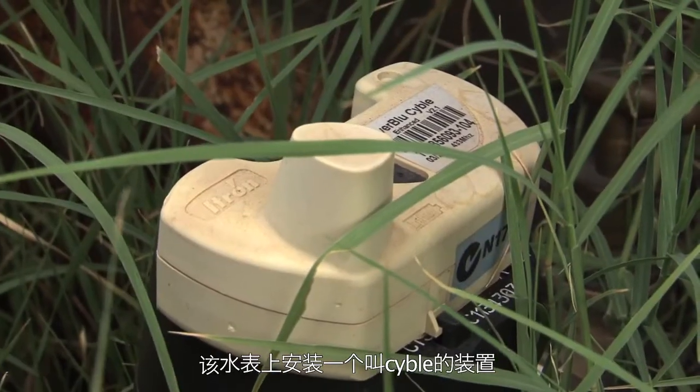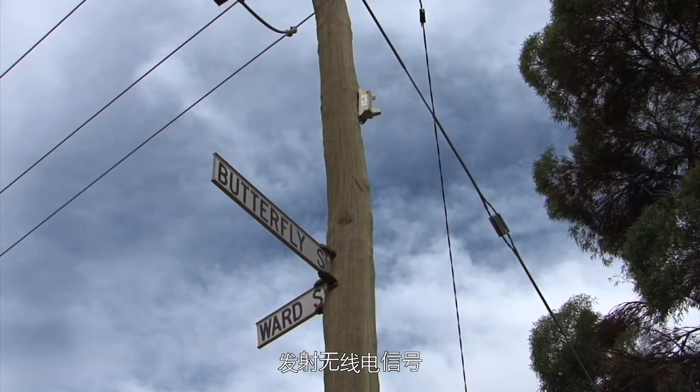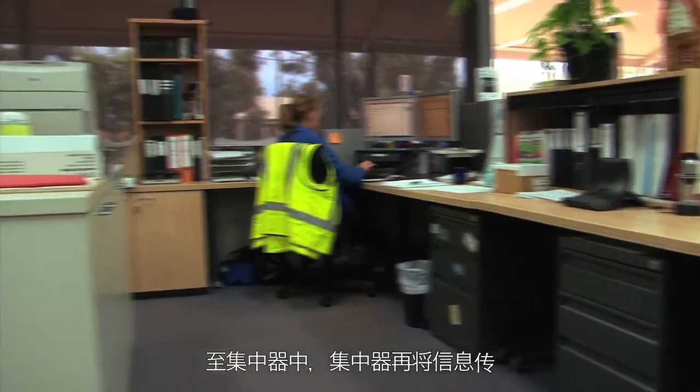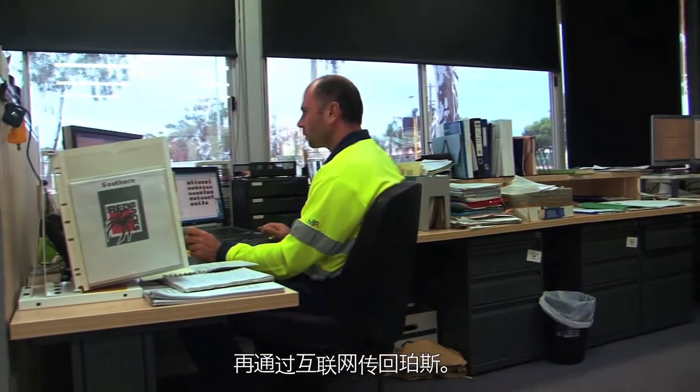The smart metering system we installed is Everblue. It has three main components. There's the meter at the customer's property, fitted with what we call a cyble, which is a radio transmitter. It sends a radio signal to a collector. A collector is mounted on a power pole or a street light pole. That's by radio frequency, and the collectors control the meters, and then the collectors transmit the information daily to access points, where the information is then transferred to our business systems back in Perth via the internet.